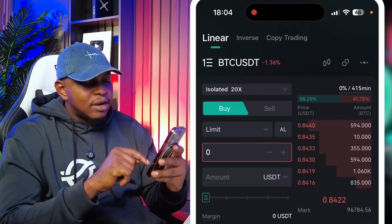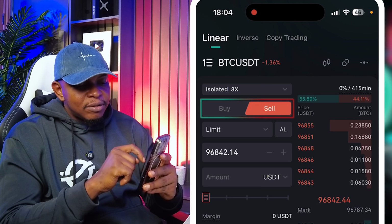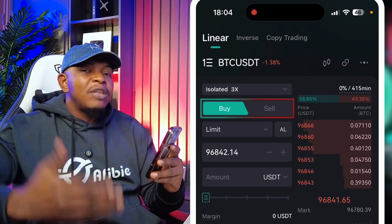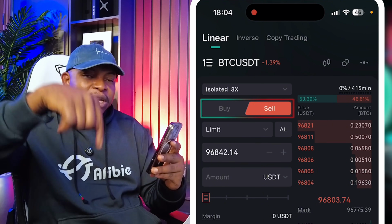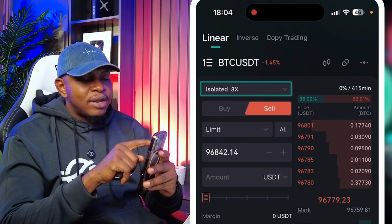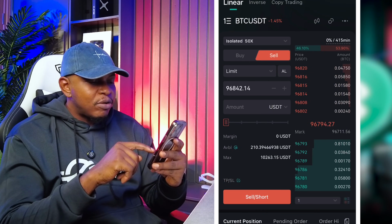I can select it and click on that. So I can buy, I can sell. Buy is you're going long, you're predicting the market will go up. Sell is you are selling short, you are predicting the market will go down. And you can see I selected 3x. This is where you select your leverage, up to 50x for Bitcoin.